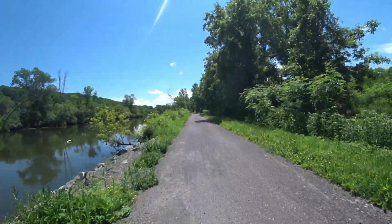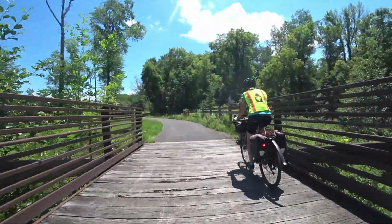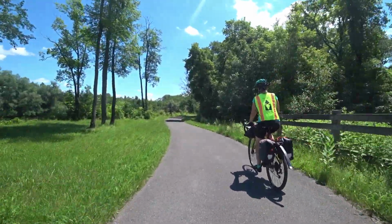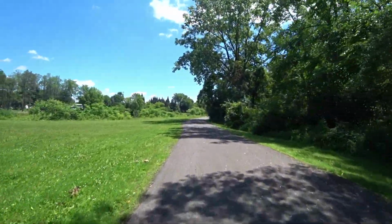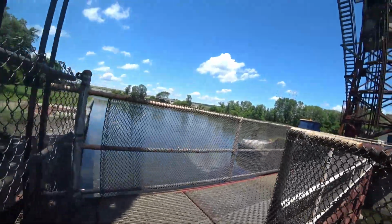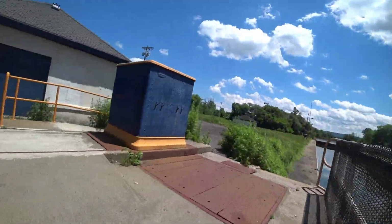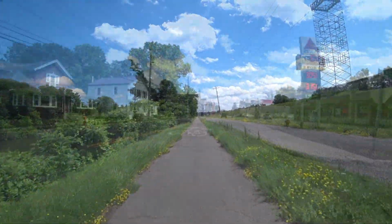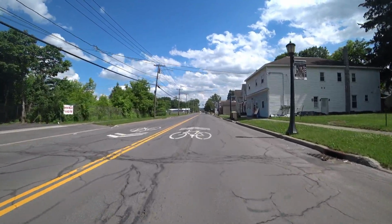Banana time. Biggest bicycle symbol I've ever seen. They take their bicycle lane seriously around here.